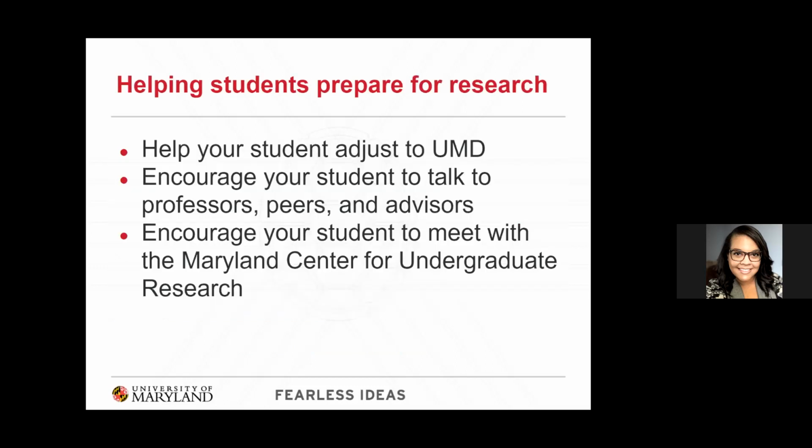So to find on-campus research opportunities, we really encourage students to first try to adjust to the University of Maryland. For students that are just starting, the first priority is really to get your feet on the ground and stay up on studies, and we generally advise freshmen to wait until after the first semester of school before they start looking for undergraduate research opportunities, just because college is an adjustment. And so the best thing that you can do as family is to help your student adjust to UMD, get through that adjustment period, and then encourage them to start looking for other opportunities.